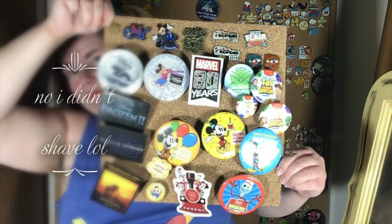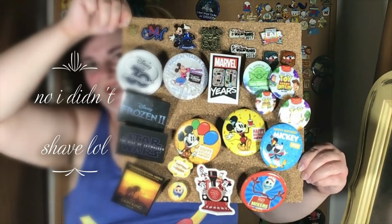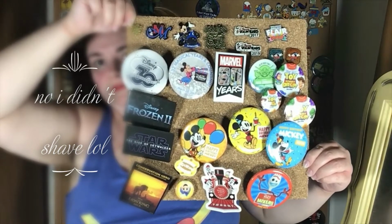Now these are all pins that I received as a cast member. A lot of them are cast member exclusive, some of them are rare, some of them are just ones that I received while being a cast member. How do you like that? So these are all of the pins and buttons that, like I said, I received as a cast member. And some were earned, some were just given to me.